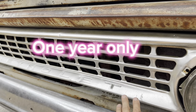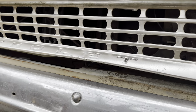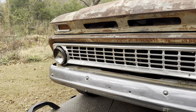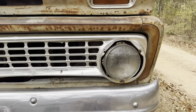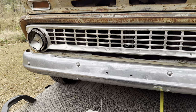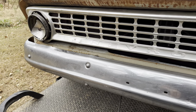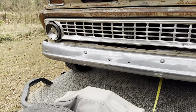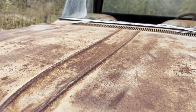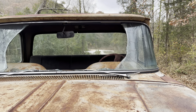This grill is actually in really good shape. It's kind of bent just right up underneath here, just a little bit. Other than that, the grill's in great shape. We've got one beauty ring in the truck, but that's okay. This bumper's pretty good. You've got a little dent right there, but other than that, it's in pretty good shape. I bet it'll clean up nice. Did I mention I needed a front glass? Don't know if you guys can see it from here, but there's a couple cracks in it.